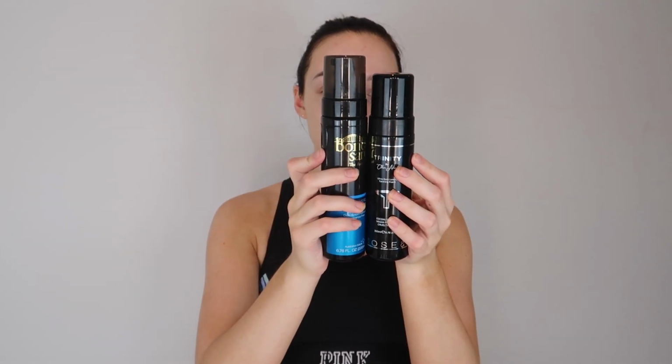But like I said, they are the same size, so both are 6.76 fluid ounces. This bottle is just bigger than this one for whatever reason, but same amount of product inside. This one has a coconut scent. This one is fragrance free, which I honestly kind of prefer. So we'll see what happens. That's really the only stuff that I have to say.